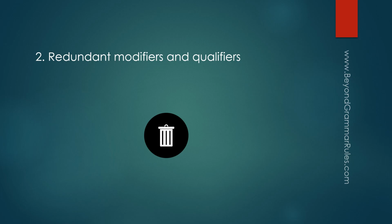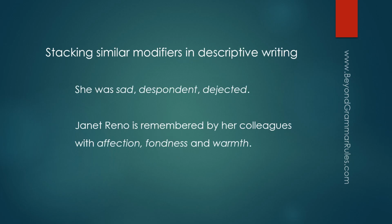Redundant modifiers and qualifiers. These are interesting, I think. And there's several types. Stacking similar modifiers in descriptive writing. Here are some examples from professional writers. The first one is from a novelist, and it says the character was sad, despondent, dejected. The three words have very similar meanings. We might like the alliteration of the D sound in each one, but it's not really accumulating any new information or impact. And the second one is by a journalist. Janet Reno is remembered by her colleagues with affection, fondness, and warmth. Again, all three of those words are very similar.